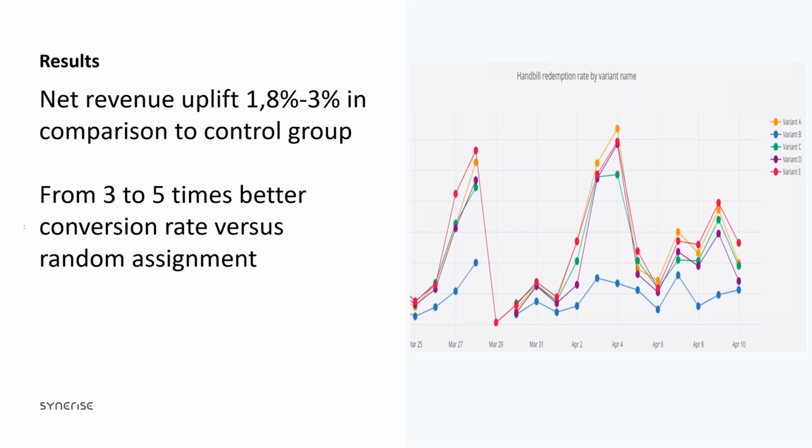We obviously have a control group to actually test that, and to show that the conversion rate or the targeting capabilities of the engine is robust. In fact, we usually beat the random assignment, which we use for those particular tests. In this particular case, we are up to 5 times better conversion rates versus the random assignment.